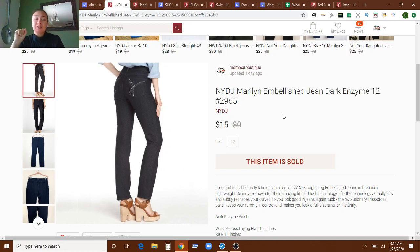So back to the Not Your Daughter's Jeans. These were up for $29. She bundled it, sent an offer for $15. Of course, they sold right away for $15 because that's a great deal, and that's why I have to really work on this strategy, because some things I don't want to get that kind of offer. Like I would have definitely held out for more on this.